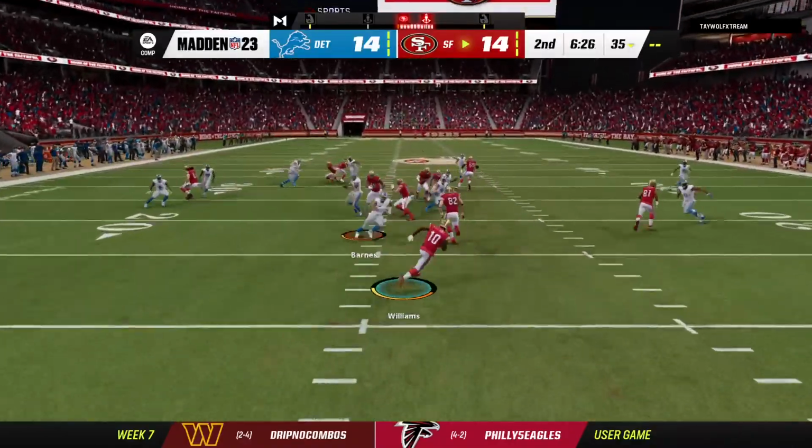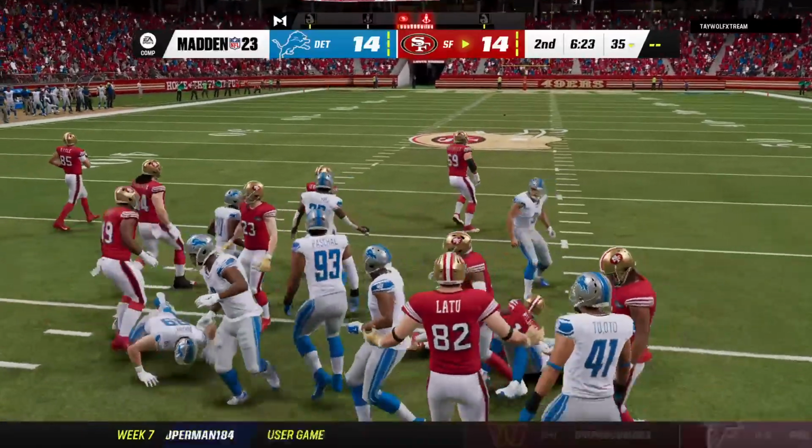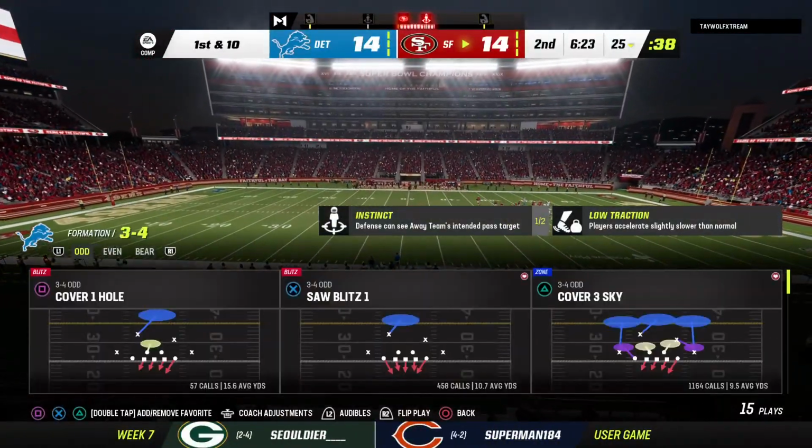From the end zone, here comes Williams. And they'll get him down right at the 25-yard line, so the same result, and he opted for the touchback.